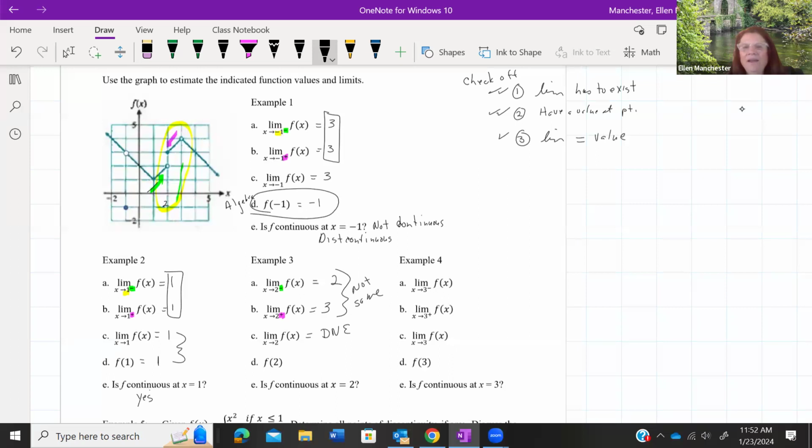So what that does is it kills our checklist, right? We just annihilated that first rule that the limit has to exist. So what that tells you right away is this is a discontinuous function at x is 2.